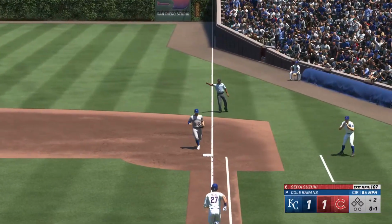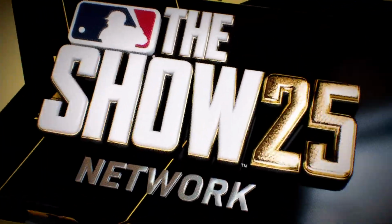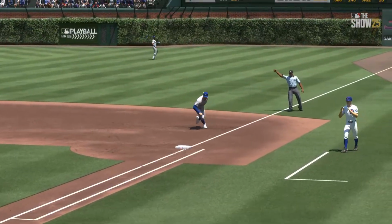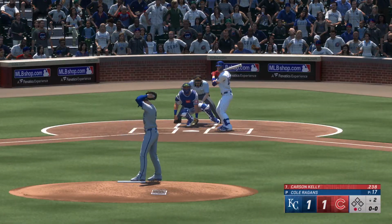Oh, gets dirty. And they get the out. Look at the big guy getting down and dirty, robbing what probably would have been a double if it gets by him. You love to see that because most times it's the shortstop or second baseman, but he wants to get in the mix a little bit as well. And now the batter is Carson Kelly.